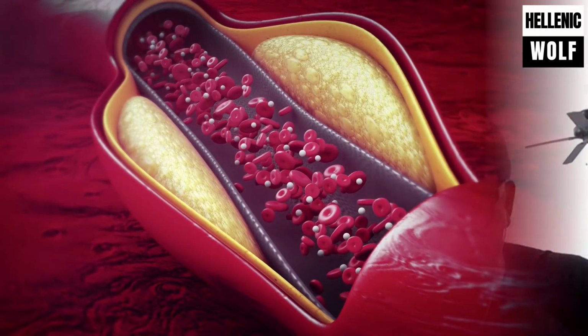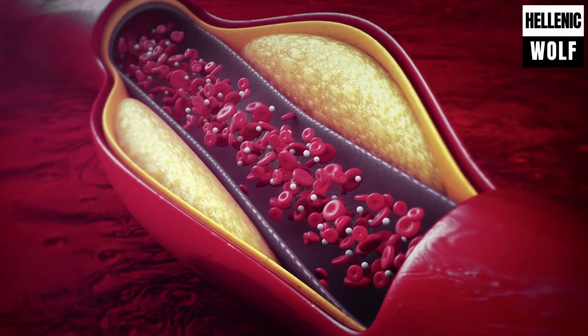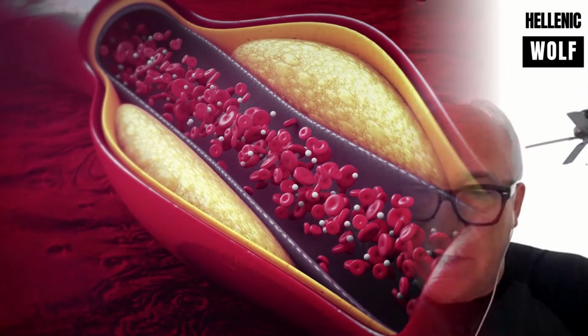Atherosclerosis, heart attacks, coronary artery disease, this still kills 50% of the population. This is the reason why 50% of the people die. And still, the single most important test is not part of the routine evaluation. And that single most important test is something called the 3D cone beam examination of the mouth.